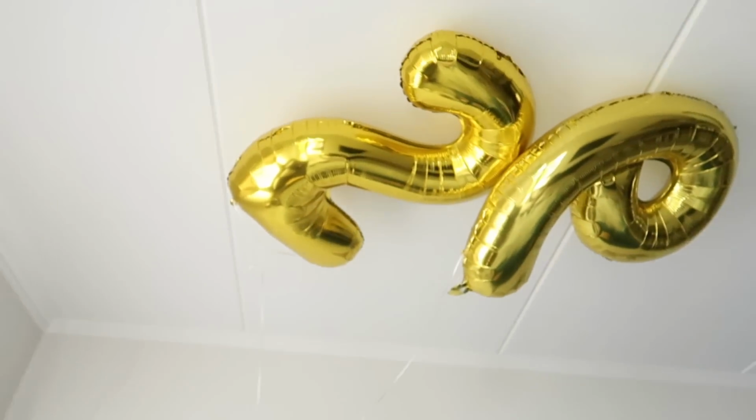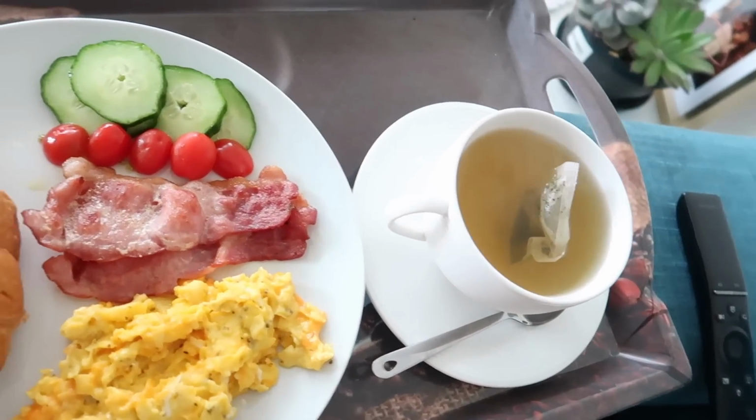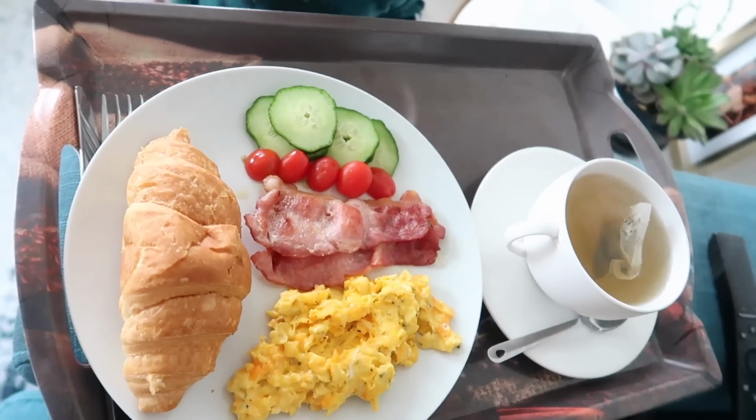I'm about to have breakfast. Hubby made me some breakfast. Honey? Yes. Someone's got my balloons with the 2 and a 9. And I got my breakfast here. Green tea. A croissant with scrambled eggs, bacon, some cucumber and cherry tomatoes.